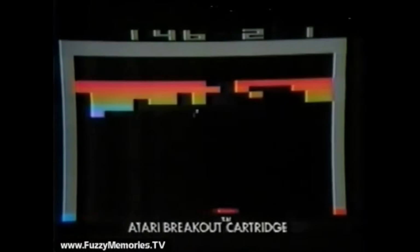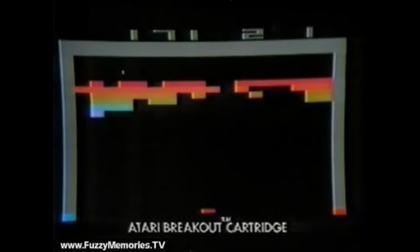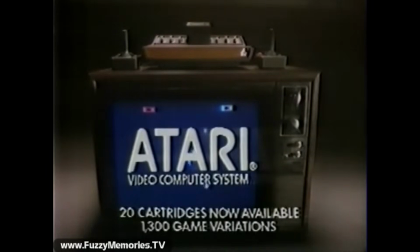You can't keep me in here, Atari. The Atari video computer system is 20 cartridges with 1,300 game variations you play on your own TV set. Don't just watch television tonight. Play it.